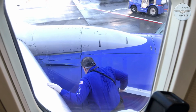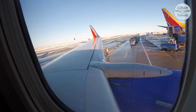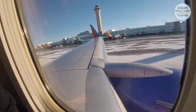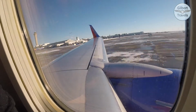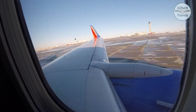We just have a minor maintenance issue, maintenance outside, just checking a latch door on the aircraft to make sure that it's nice and closed, and then we'll have you guys out of here shortly. Appreciate your patience. Sit back, relax, and enjoy this 1 hour, 50-minute flight gate to gate. I believe they did say 1 hour and 36 minutes of wheels up to touchdown.